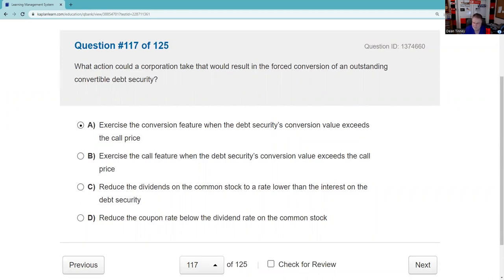So, you know, an offer you can't refuse, right? And the way you're going to decide this is based on the money again, right? So the way they're going to force it is by saying, okay, what do you want? Do you want your money or do you want the stock? And they're going to make sure that the stock ends up being the choice you're going to take. So exercise the conversion feature when the debt security value exceeds the call price.